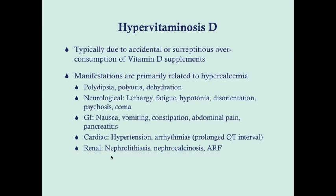The manifestations are going to be pretty much everything you see in hypercalcemia. So you're going to get a hypercalcemia here. You'll have polydipsia, polyuria, and dehydration. The neurological signs are going to be associated with the hypercalcemia, and so opposite to hypocalcemia, with hypercalcemia we have a little too much CNS stabilization to the point where it becomes a little hypoactive. So you see lethargy, fatigue, hypotonia. They can be disoriented, they can become psychotic, and ultimately you can get a coma.